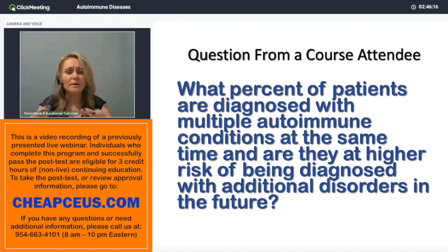Because as we've been talking about, sometimes it's the same immune cells or components of the immune system that are targeted. But as we talk specifically about each condition, they're all a little bit different. So they're trying to tease it out and look for the parallels, look for the connections so that they can be most effective in the treatment strategies and diagnosis.